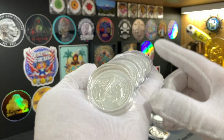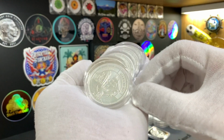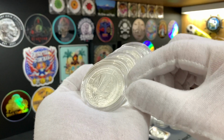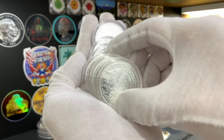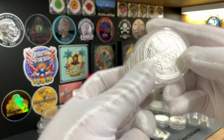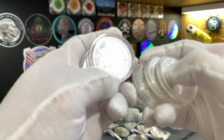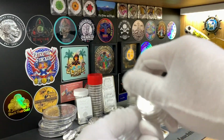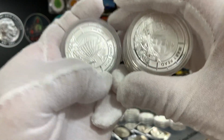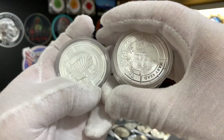Next, we have these 6 Pirate Queens 1 ounce silver coins from the Royal Australian Mint, which I scored at the recently concluded Singapore International Coin Fair. I have 3 of the Mary Read and 3 of the Jing Xie. So here we have 6 ounces of silver.